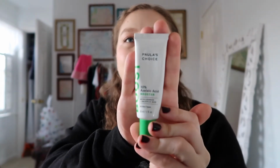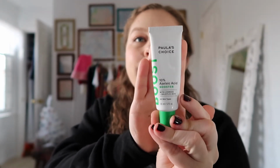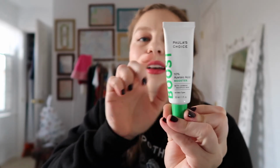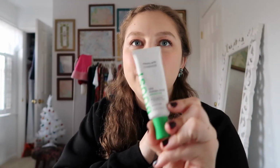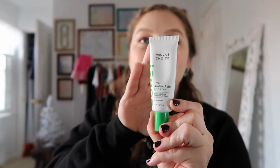So I use this whenever I use the salicylic acid product, because I feel like it's just building on top and giving me a little extra boost, and I like the consistency of this. This one is more of a cream than her other boosters, which are all more like serums or liquids, and I think this spreads onto the skin really nicely.